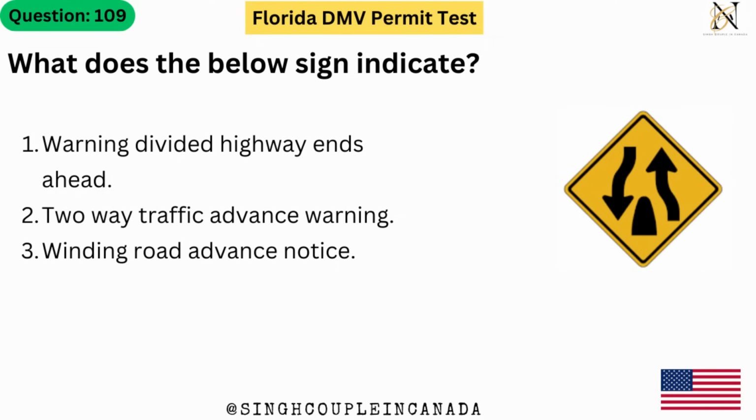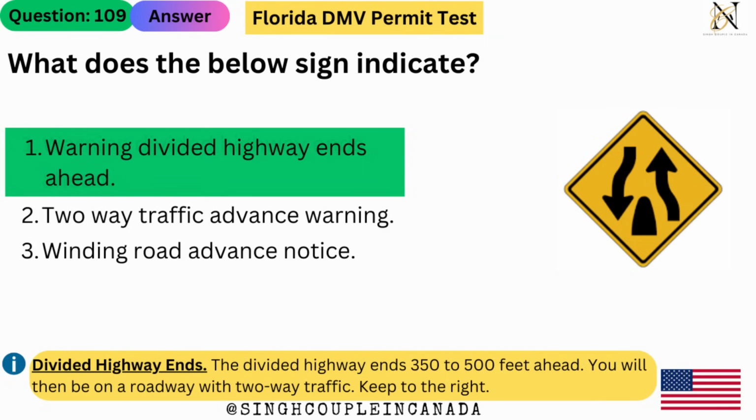What does the below sign indicate? 1. Warning, divided highway ends ahead. 2. Two-way traffic advance warning. 3. Winding road advance notice. The answer is 1. Warning, divided highway ends ahead. Divided highway ends. The divided highway ends 350 to 500 feet ahead. You will then be on a roadway with two-way traffic. Keep to the right.